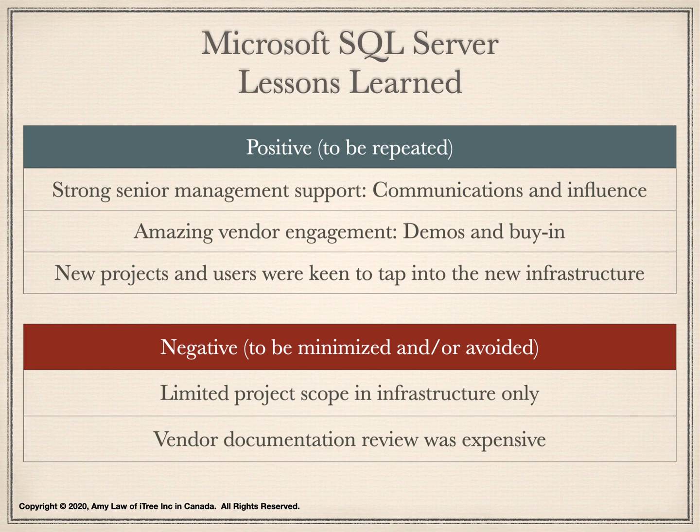Here is a highlight of the Microsoft SQL Server project lessons learned. A number of positive findings were identified. They are meant to be repeated in the future projects. A strong senior management support, including ISVP and director, provided communications to their teams and promoted the new IT infrastructure. They make the appropriate influence to their team as part of the change management.